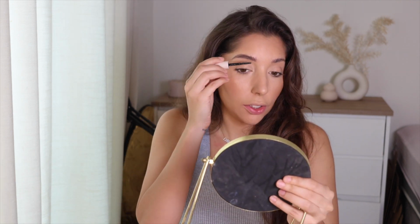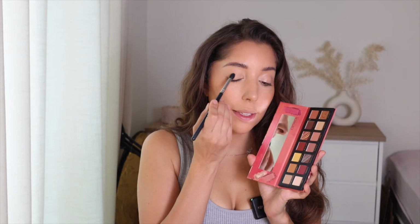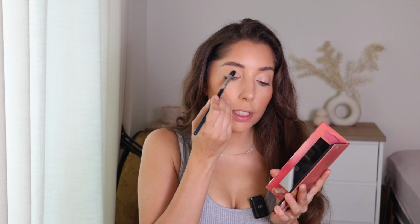As soon as you see somebody in the flesh, your body, your brain, is going to signal things that you just cannot ignore. And you can clearly see Nicole and Sam, like Nicole had straight away those signals that this was not the right person for me. So for my eyes, I'm going to be using this palette by Catrice.